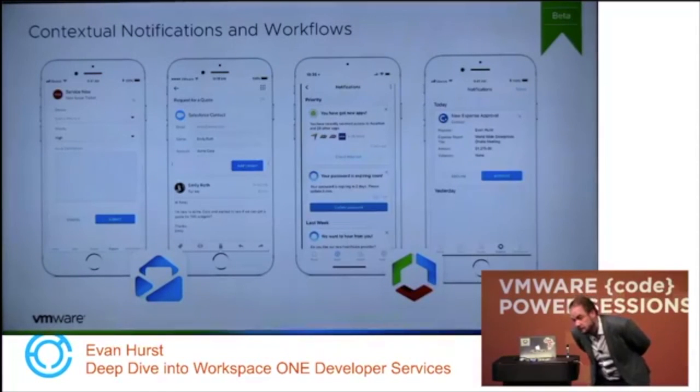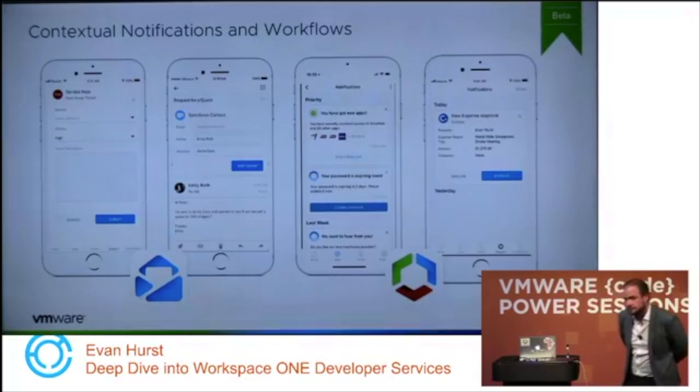I'm sorry? In your version of Boxer, when does it go to beta? Hero Cards in Boxer is already available. It's GA. Yeah. So if you're looking to get started with that, we can definitely connect after. I can give you my card. You can have a more technical deep dive.